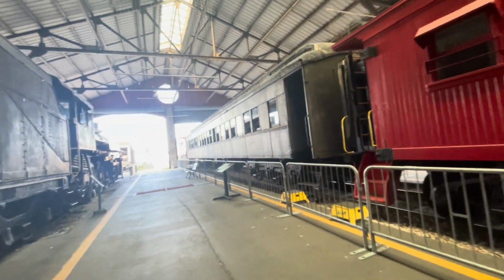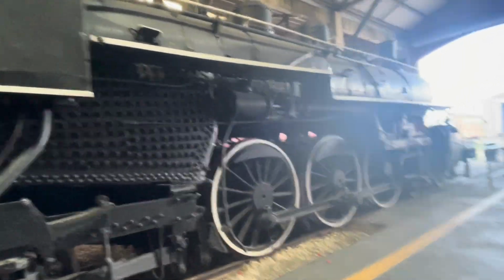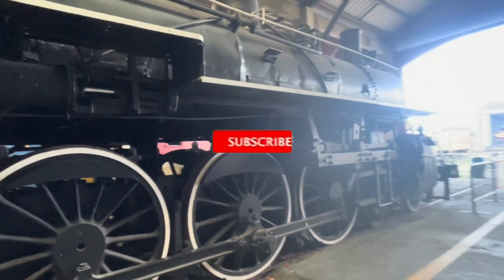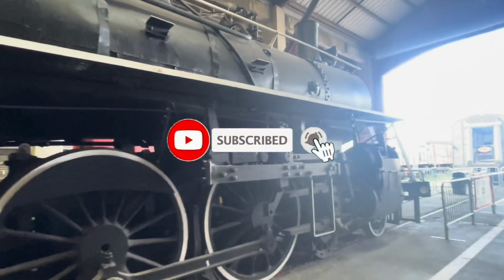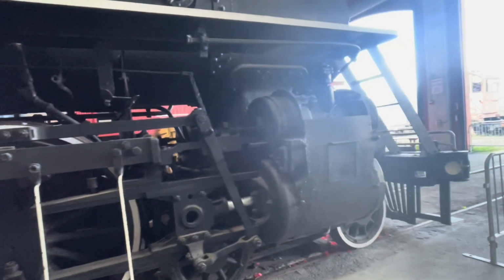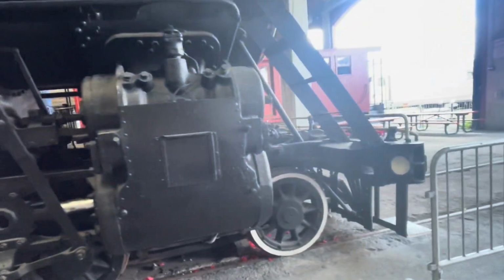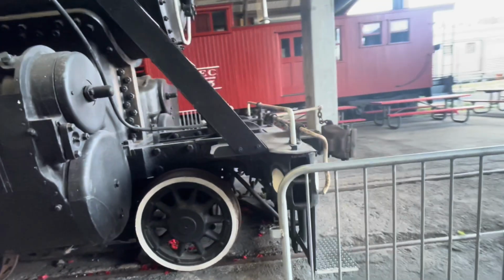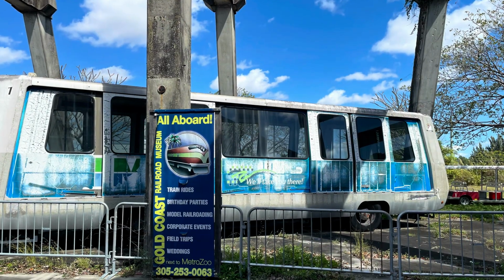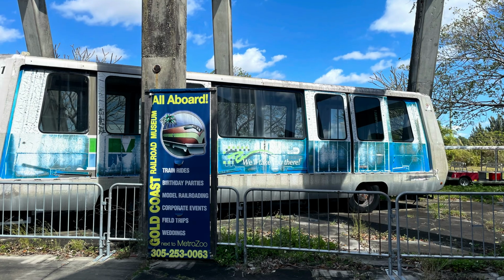So now we are back outside looking at some of the different train cars. And this over here would be an engine. And then over there, we are going to look at some of the different types of vintage trains. They actually have a little tram or something for a subway. So here is that. It almost looks like a bus or a tram.